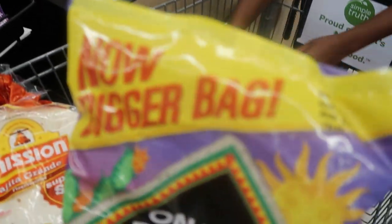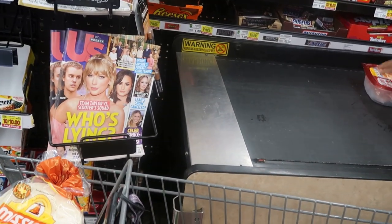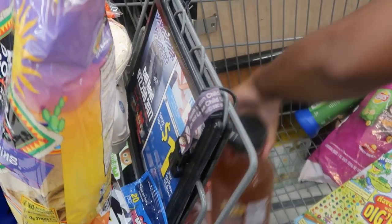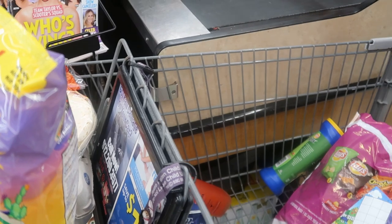Yep. Got the load, the belt in sections so that when you bag it up, your cold stuff be with your cold stuff, you know, up in front, and your non-perishables go with your non-perishables.